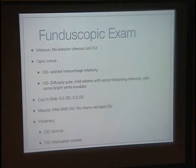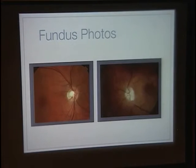His optic nerve, his right eye did show a small splinter hemorrhage inferiorly. His left eye, the optic nerve was diffusely pale. There was some mild edema and some thickening inferiorly with some bright white exudate. The cup to disc ratio was 0.5 on the right and 0.3 on the left. His macula showed some mild AMD in both eyes, and there was no cherry red spot in either eye. His periphery in the right eye was normal, and in the left eye there were some attenuated vessels.